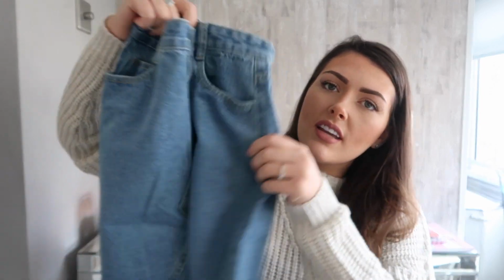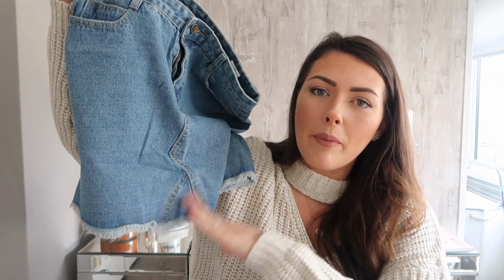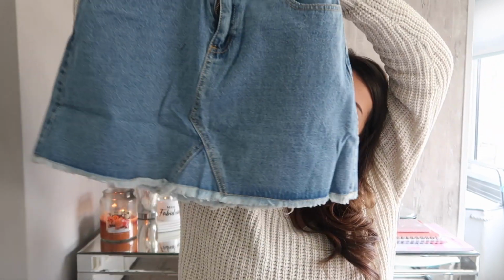After seeing almost the exact same skirt in Miss Selfridge, I really wanted one of these. It's just a little denim skirt, but it's got this bit here that looks as if it's been made from a pair of jeans, but it's been added in. So I just really love that. I love the colour of the denim, and I thought it would be really nice teamed with some of my little jumpers that I got. So yeah, I really love that little straight skirt.